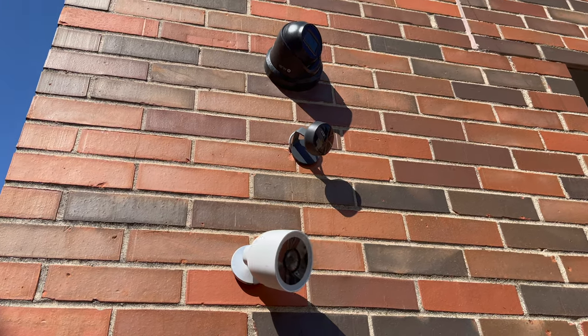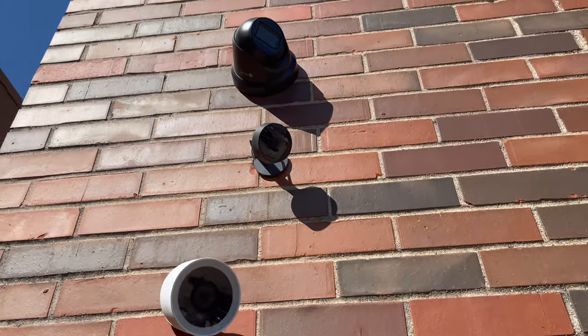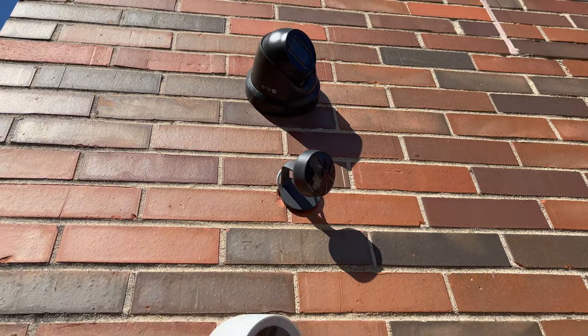They got to survive. You know, if a vandal wants to try to defeat your camera system, they might try to take a bat to your camera system. They might try to take it down. They might try to destroy it. So you want a durable, vandal-proof camera that can't be tampered with, that's going to survive a blow, you know, outside. You just never know what's going to happen.